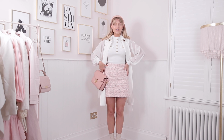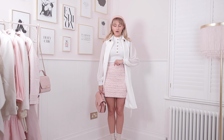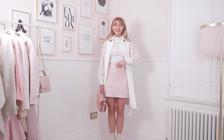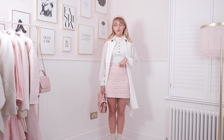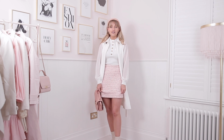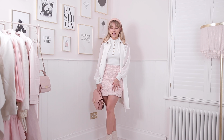The skirt, I actually can't remember where the skirt's from. I'm usually really good with remembering where everything is from, but I just can't remember where this is from, but it will obviously be linked down below. It's super, super nice. It has an elasticated waist, which is quite unusual for skirts like this. Normally, all the ones that I've tried on don't typically have an elasticated waist, so it's very, very comfortable. And the fabric itself is quite soft and stretchy, so it makes for really comfortable wearing, and it's cozy as well.